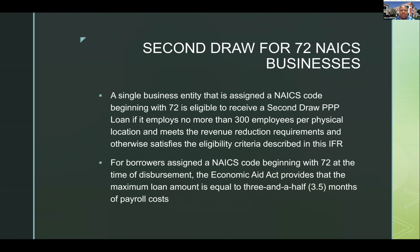But what we want to make sure we cover is how that relates to businesses that have been hard hit in certain categories. In particular, the regulations call out the 72 NAICS code for businesses. Any single business that's assigned to this NAICS code, and that's food and accommodations primarily, is eligible to receive a second draw PPP loan if it employs no more than 300 employees per physical location, and meets the revenue reduction requirements. However, for these businesses in this NAICS code, the calculation changes from 2.5 times the average monthly payroll costs to 3.5 times.